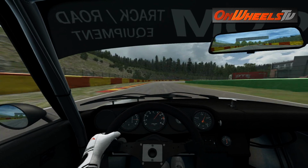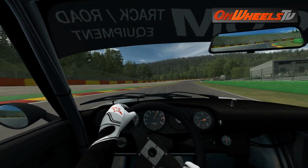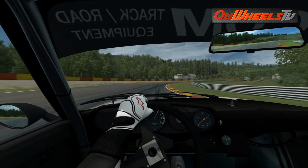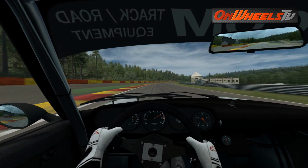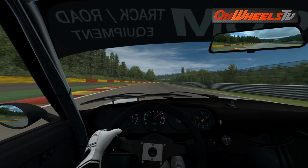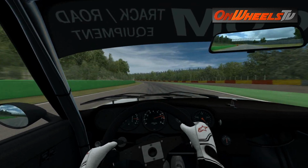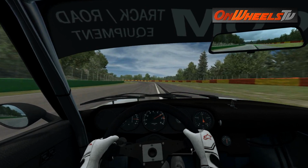It does replicate what they are in real life, and what they did with this Porsche 934 Turbo RSR was really something special. It was a blast to drive this at Spa. Every lap was different, and this is what you guys will feel, and those of you that were closer to the days of this car will enjoy it even more.